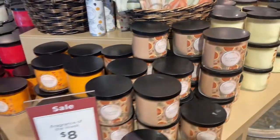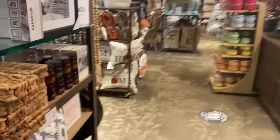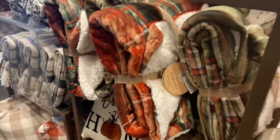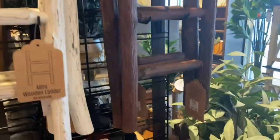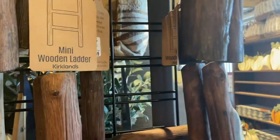There's a lot more fall scents on this aisle. Some pillows. We already saw those when we first came in. And some throws. These are really cute. Soft. Nice fall colors. Dude, I love these rustic looking little mini wooden ladders. You can do so much with these. Like hang little tea towels from them in your kitchen. Totally cute. And they're only $14.99.